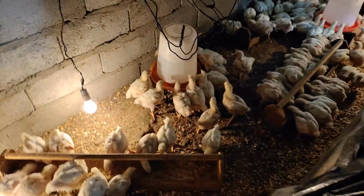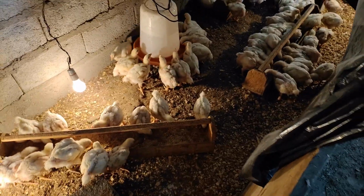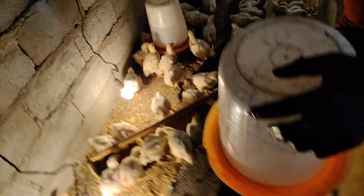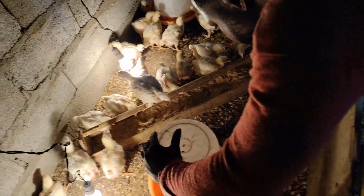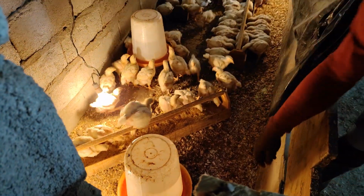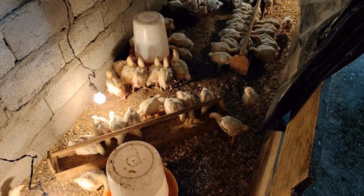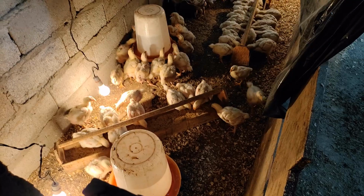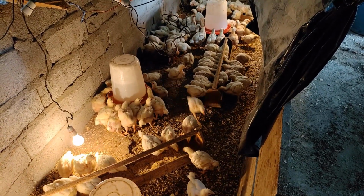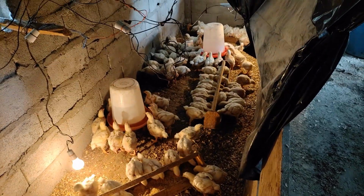People can see they're doing very well. And you make sure to always observe them for some minutes before going. Don't just give them food and just start going. Now you observe a little bit. In case of anything, you will detect it. And in case the excreta changes, you detect it.